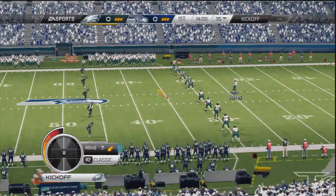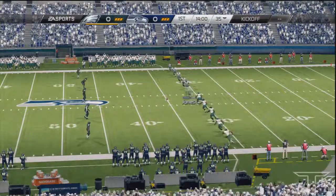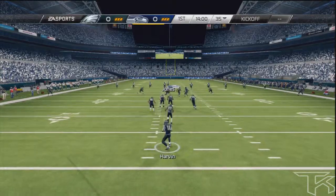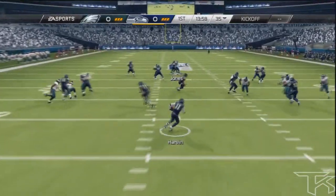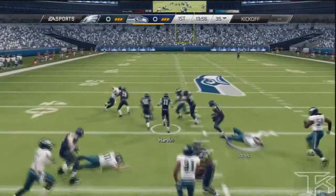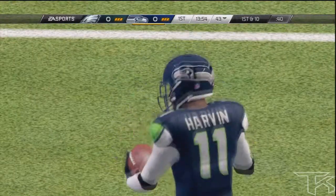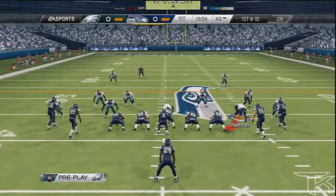Donnie Jones is lined up to kick it away to start this ball game. The kick is away, and it is going to be Percy Harvin back to return it. Harvin's going to catch it about the 4-yard line and take off. Harvin's making a lot of cut moves, and his blocks are setting up quite nicely. But he is then finally brought down by Quentin Groves at the 43-yard line. One more cut move, and that could have been very ugly.